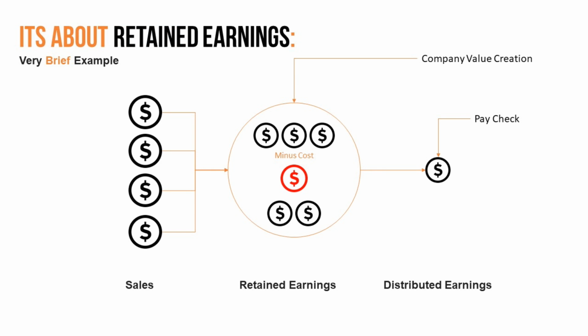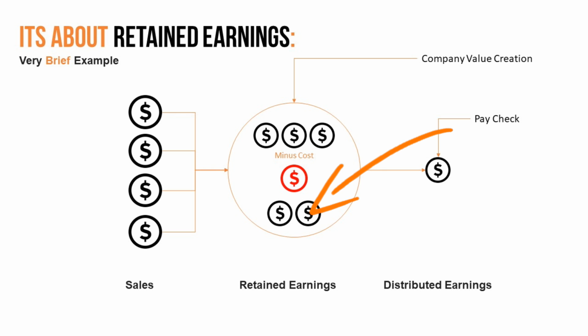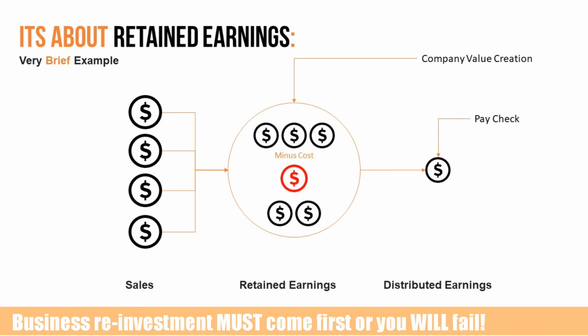Now, I don't want to get into too deep of this, but I just want to put this out here because I know I'm going to get questions about labor. So basically what happens is you take in sales from a customer, you take out the cost, everything that remains is retained earnings. In other words, that creates the value of the business. You will take from that value of the business your income or your earned income from retained earnings. So whether it's $10, $100, $1,000, whatever you feel is appropriate, because again, retained earnings is also something you're going to use to invest in the business and keep it going.